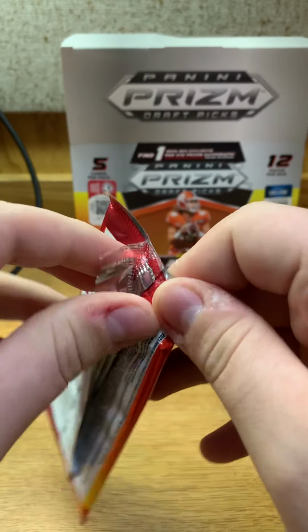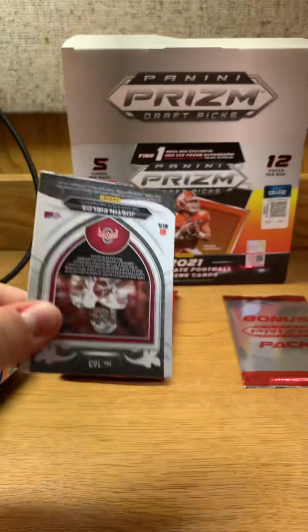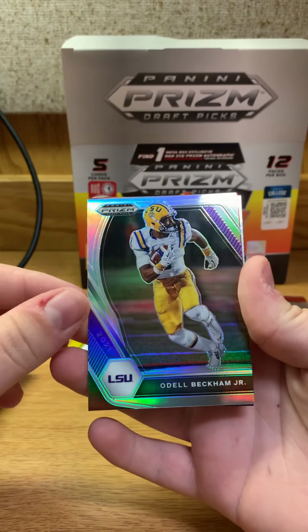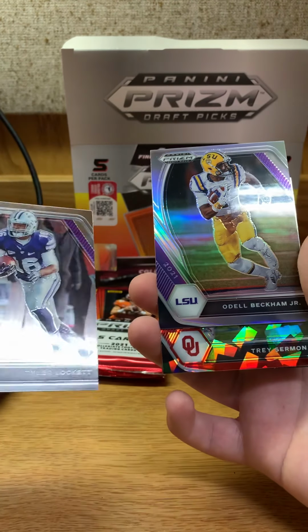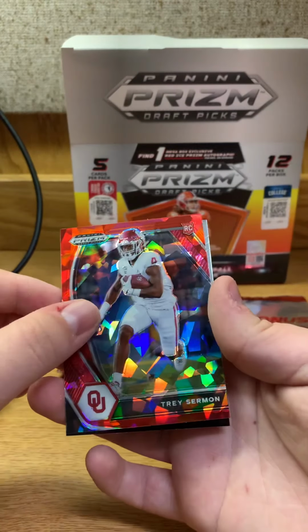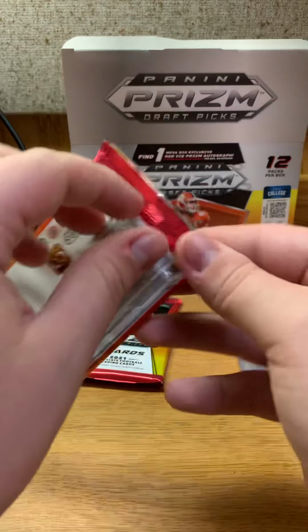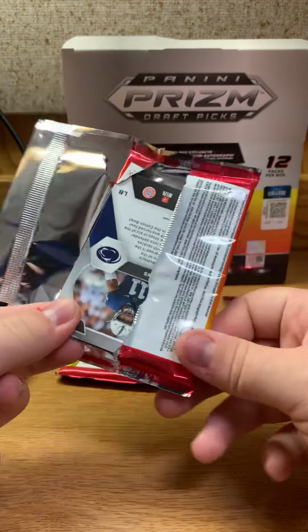We got three more regular packs to go, and then we'll get on to the beloved auto. We got Dalvin Cook, Tyler Lockett. Ooh, that's a nice Prizm of Odell Beckham Jr. That is a different color. There's rainbow in there. Keep that off to the side. Yeah, we got Trey Sermon and a Justin Fields Crusade. I know Rich likes him some Justin Fields.